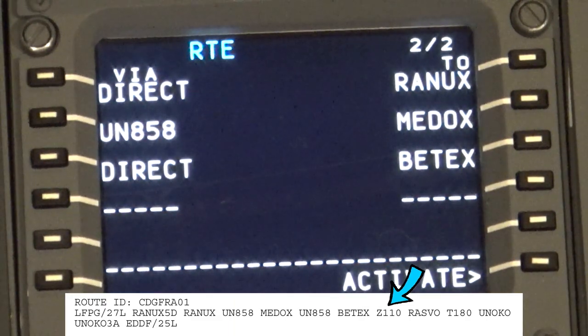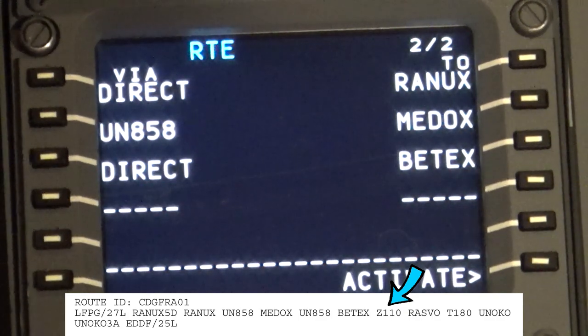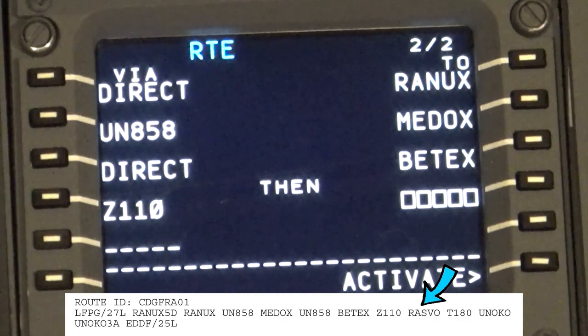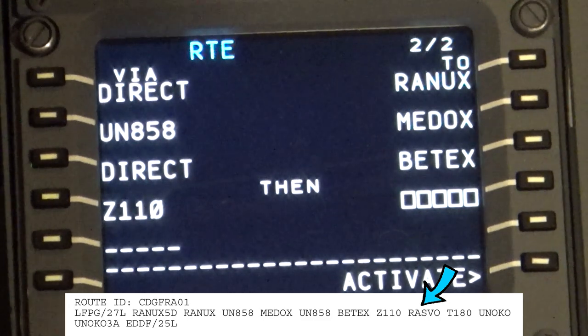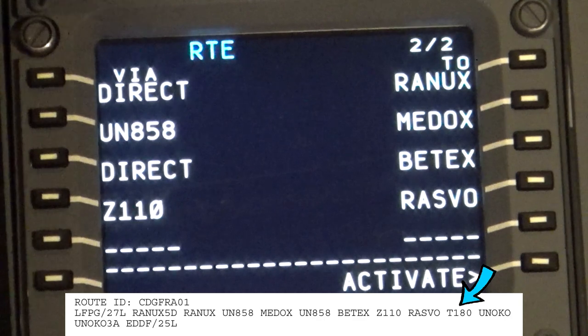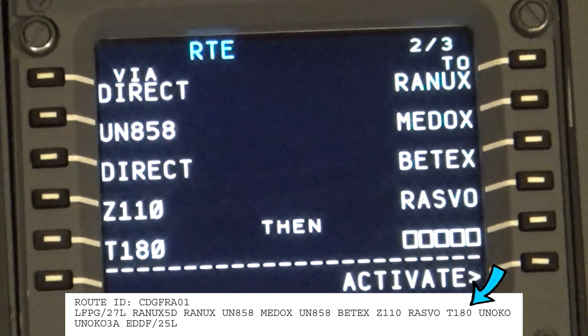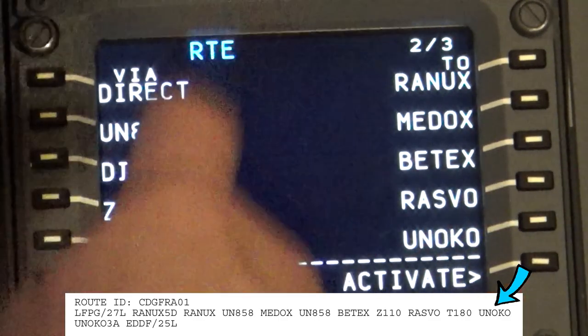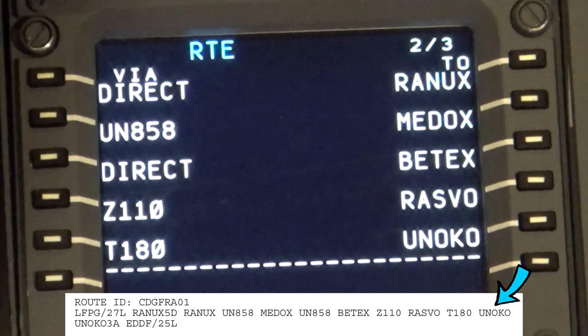Then we take the Zulu 110. And that will take us to RASVO, RASVO. And then we take the Tango 180. 180. And that will take us to UNOKO. So UNOKO. And that's our route. Activate, execute, go to fix.